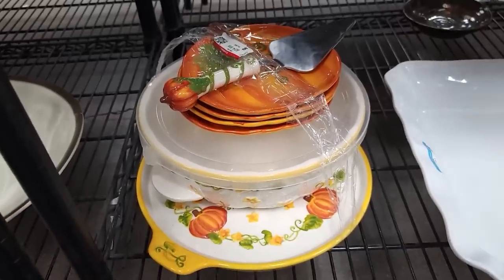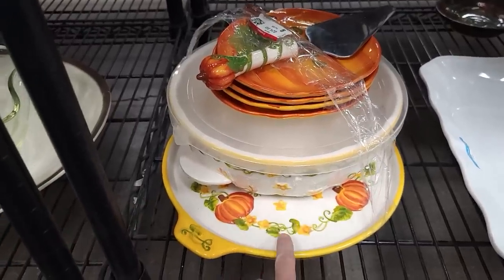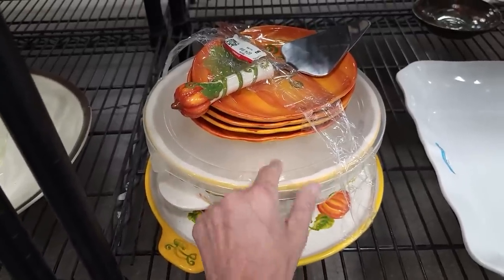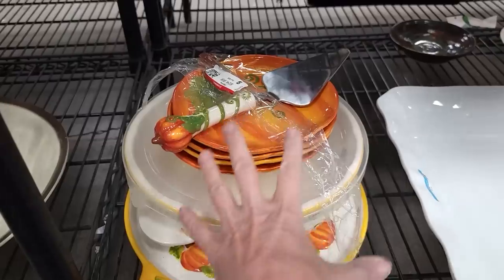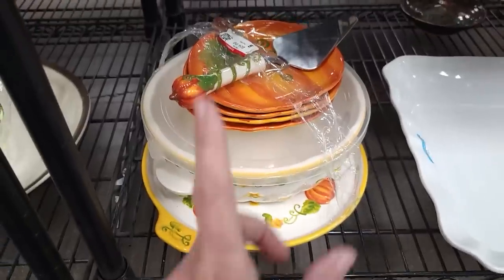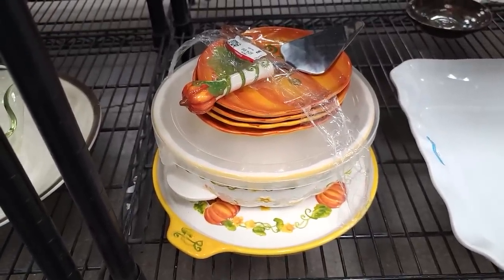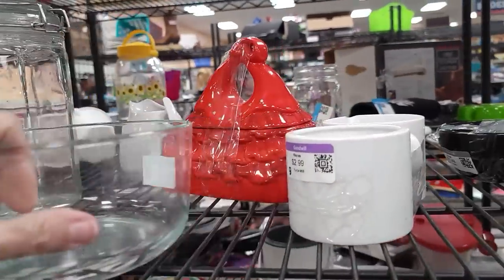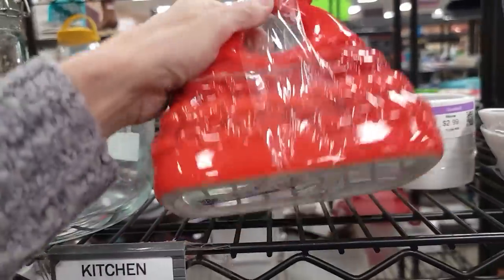Okay, it is Temptations, and it's the pumpkin pattern, and we have a platter, a bowl with a lid, and four of these little dessert plates and a pile. Just these plates sell for like $28. So even though they're asking $24.99, there is a lot of profit sitting in this little pile, and I'm picking it up. See, that was one of those really nice profitable finds of the night. Makes me happy.